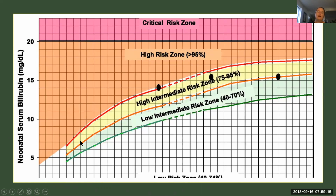So we need to be graphing it based on hours old and where they fall. We're going to be taking a very close look at what the trend is, so that the family and the doctor will have an idea of what the risk factors are for this baby. For instance, if this baby's in the low risk zone or low intermediate risk zone, we know it's okay for them to be seen in about 3 to 5 days if they're in the low risk zone, and within about 48 hours after discharge in the low intermediate risk zone.